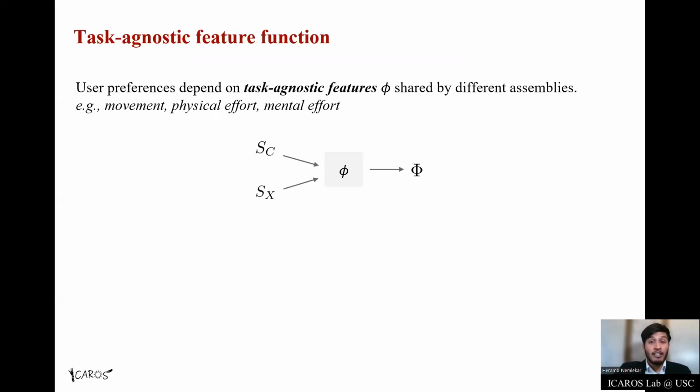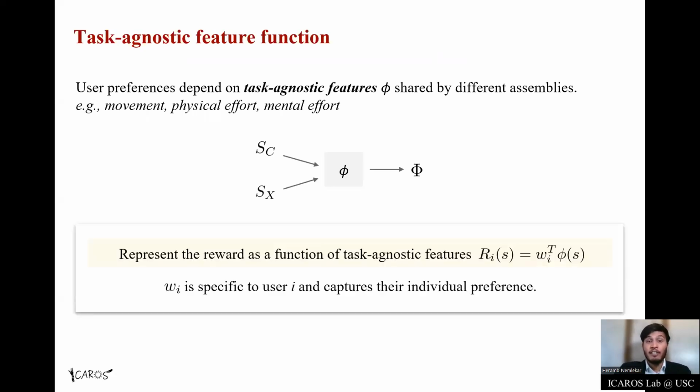While the canonical and actual assembly tasks are represented by different MDPs with completely different states, since our features are task agnostic, we can have a feature function that maps states in both the tasks to a common feature space. With this, we can represent the user's reward function as a linear combination of the task agnostic features, where the feature weights are specific to a user's preference.